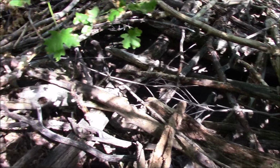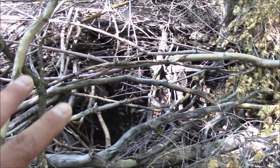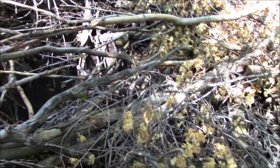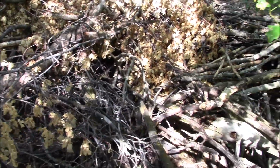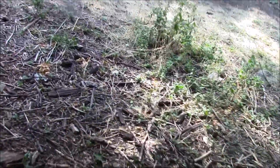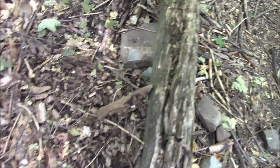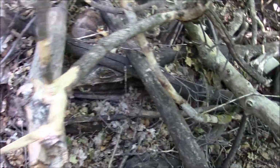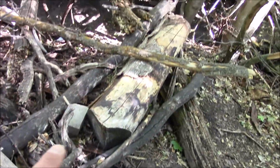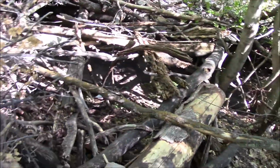It's not showing up that well, I don't think, on video. It's pretty big. Then it has a larger room back here, which is kind of collapsed in. Go over here. We have little pieces of wood just laid up here. Most of this is not cut, but there are a few that are. It looks like they've incorporated a larger log right there that's cut on both sides.